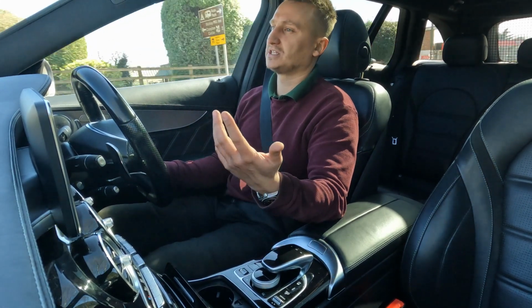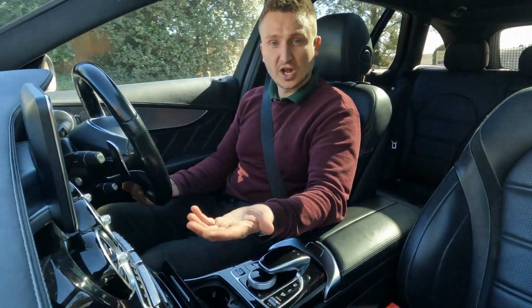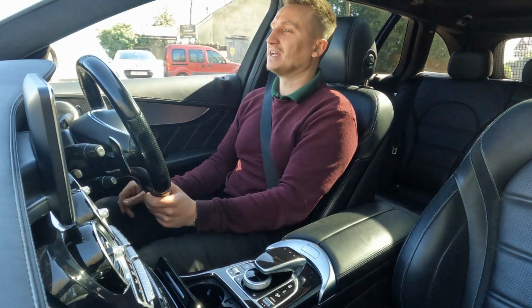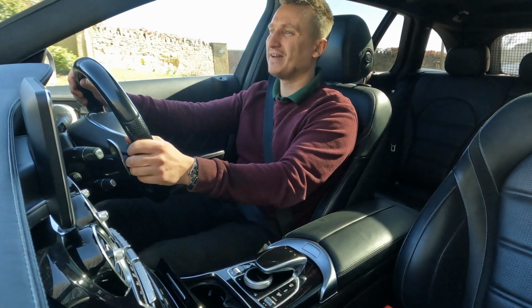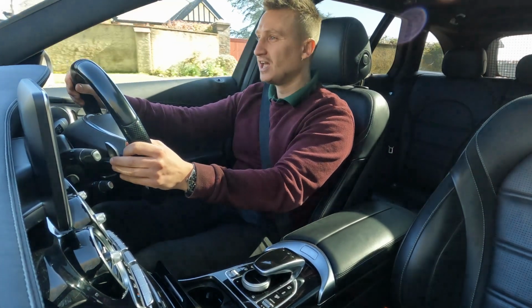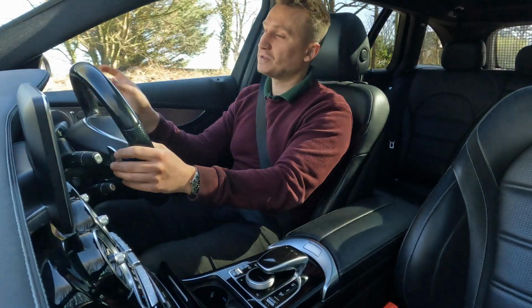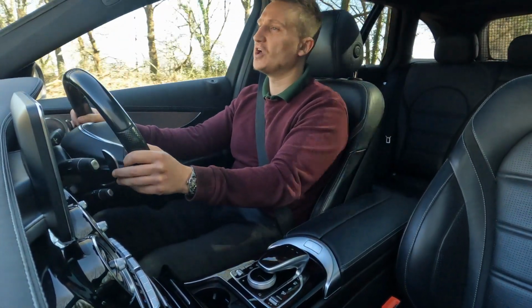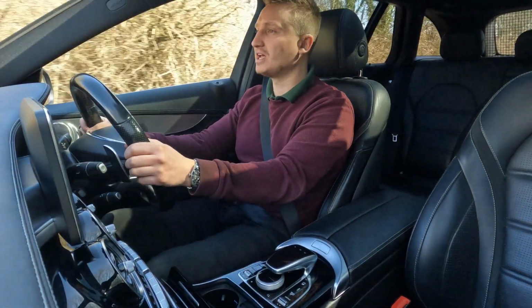So when you own a C63, you'd like to think it's a bit of a special car, and you really do look after it. But going back to the exciting stuff, the 4-litre V8 produces 470 brake horsepower. It has a 0 to 62 time of 4.2 seconds, which is just mind-boggling to me. That's paired with the 7G Tronic gearbox in this particular one, and later on it does go to the 9-speed. But the 7G really does handle it brilliantly.